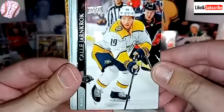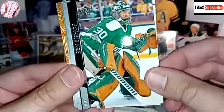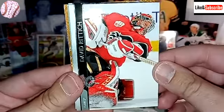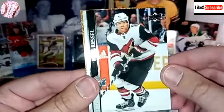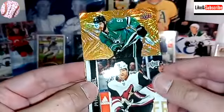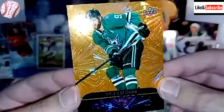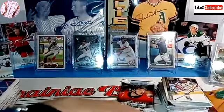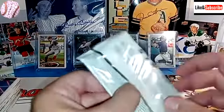Kaapo Kakko, Jarnkrok. Ben Bishop. These are some cards we haven't seen before. That's good. David Rittich and Miles Wood, and we have Phil Kessel, and here we are with the second Dazzler card, and it's going to be Dallas Stars player Tyler Seguin. That's awesome. So two Dazzlers and two Young Guns. That's unusual, right? But a pretty good haul there for Kent. No Lafreniere. We got one pack to go.